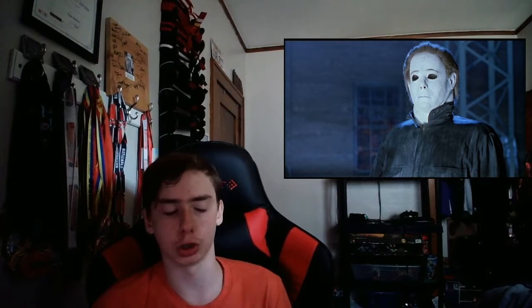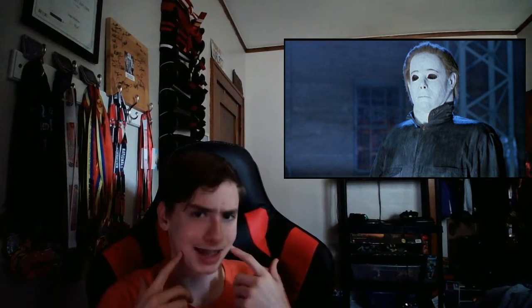But in other scenes, especially the scene where he gets up from the bed, it just looks really, really goofy. He just looks like a joke. Almost looks a little bit sad, as well. So yeah, this mask does look a little bit goofy, but it's certainly not as terrible as I would have told you it was. So yeah, that's pretty much all I have to say about the Halloween 4 mask.